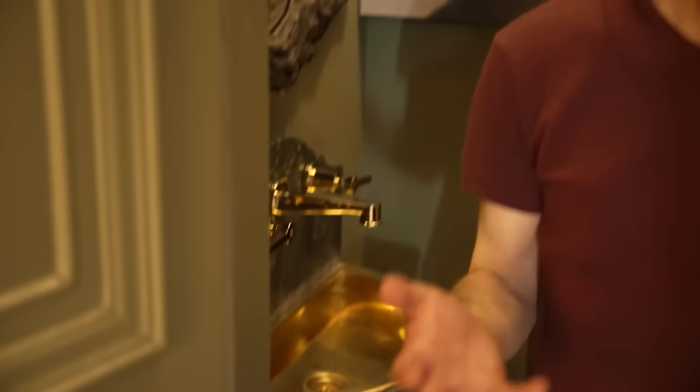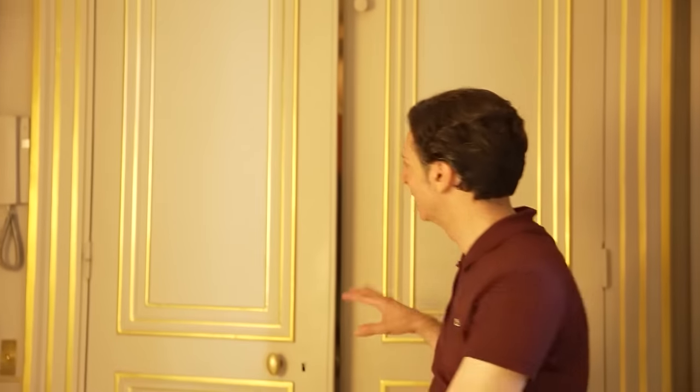The enfilade concept is also continued through this space because this is actually a pair of doors on this side of the hallway. This is the grand entry foyer again. So you have a pair of doors here, and that's actually reflected on the other side with a pair of doors that go into the bedroom. Come and take a look at this.